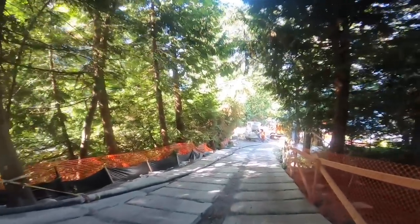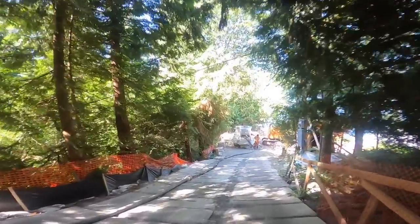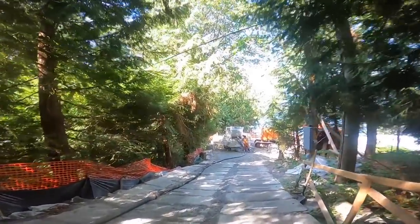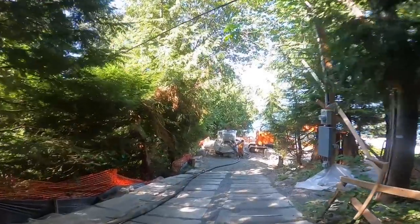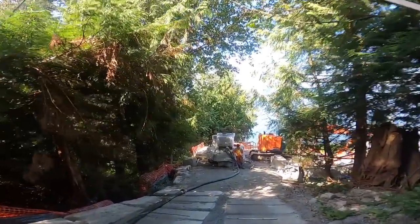Just the pumping away. Another routine day, 500 feet of hose, or something like that. I don't want to jinx this, I shouldn't talk like that. But it's going really, really well, thus far.